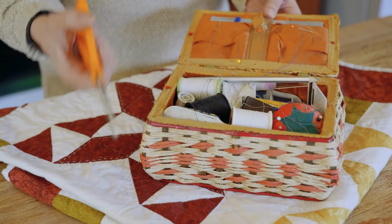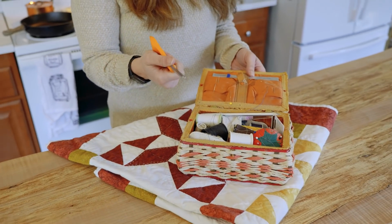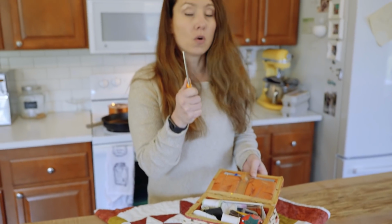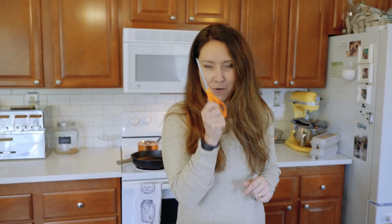So fabric scissors are a must when it comes to sewing. These scissors should never be used for paper, and my children know, and so does my husband now, if you touch mom's sewing scissors, you're going to get it. We have a drawer with all kinds of scissors in it. You don't ever use mom's sewing scissors unless you're cutting fabric or thread.